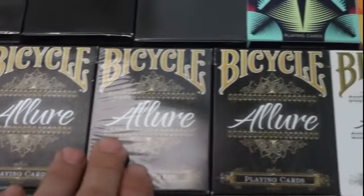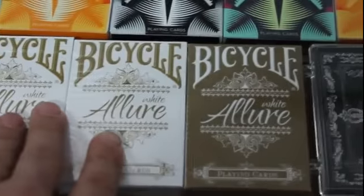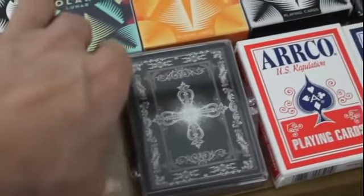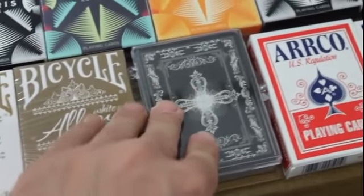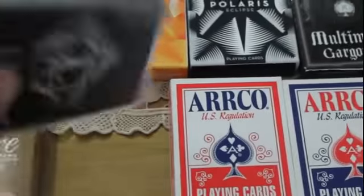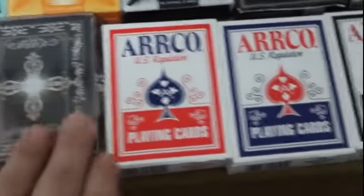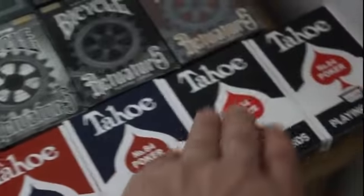Allure, open and sealed, and the gilded version, gilded edges. White Allure, open and sealed, and then the White Allure limited edition seal's coming off, and it says 901 out of 1,000. So I was one of the last ones. And then we got the Onyx deck, which came with the Allure, pretty limited, and it's kind of its own little series. And then we got Arcos, red and blue Cincinnati, and then black and green, and Tahoe's red, blue, black, and white. Let's move on to the next table.